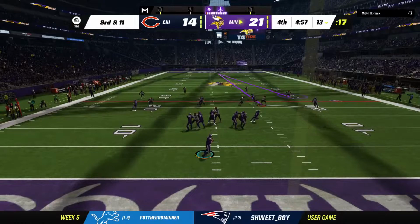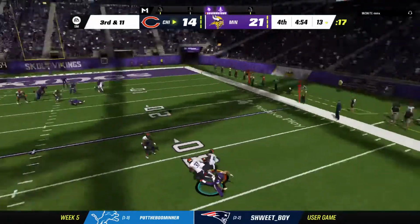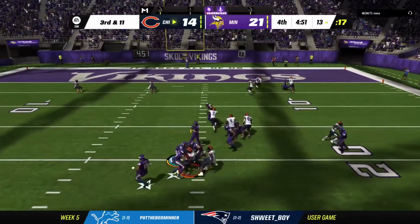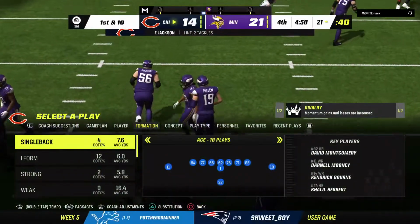Now look at this, pass. They get the turnover they needed. It's intercepted. Eddie Jackson picks it. And the Bears are going to take possession of the football.